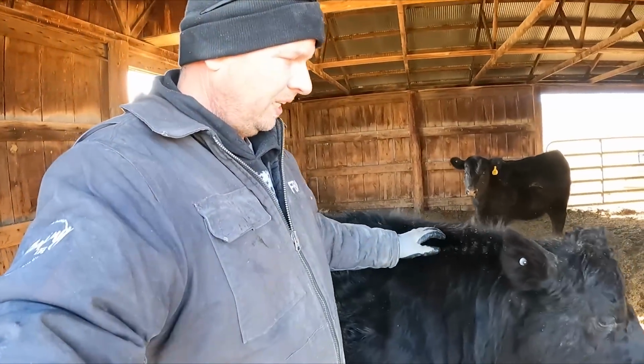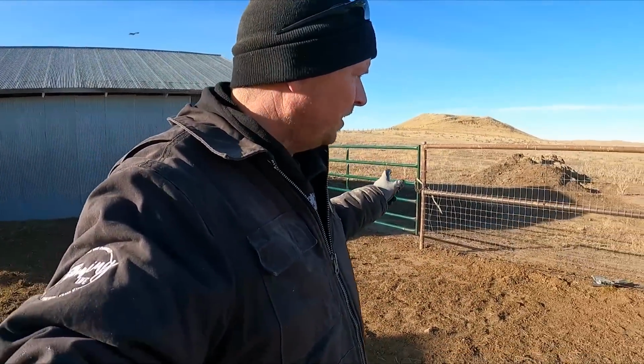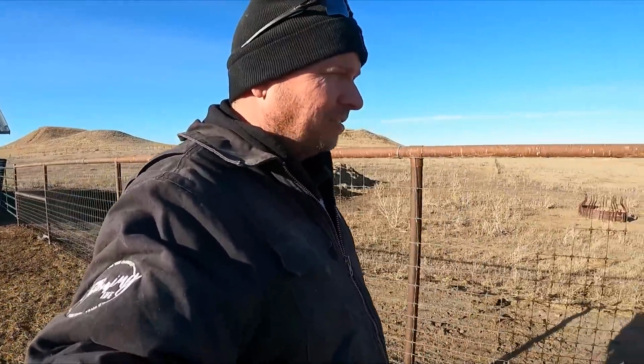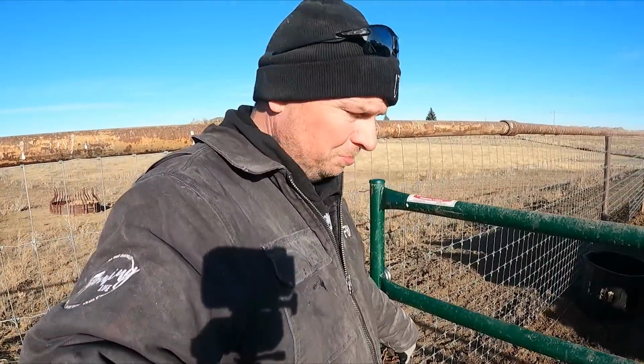Obviously, we don't need the cows' help. Not much help they would be either way. And we've got a little bit of a tricky situation. I'm not sure if we're going to be able to get it through the gates. That might be the tricky part. I'm not really sure how long it is. I think it's 20 feet, the panel, but it might be a little shorter, which might make things a little bit easier.